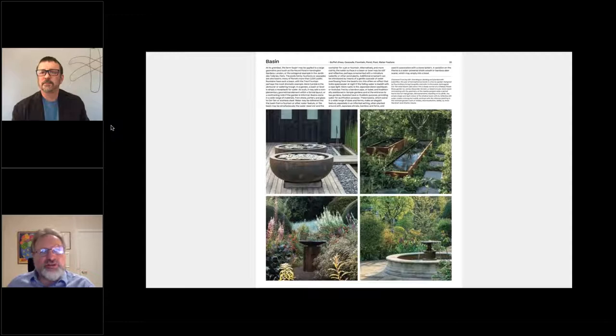But yes, basins are a great feature. In this case, they're part of an added interest to a large feature. But in smaller gardens, again, just a basin of water, with or without fountains, different scales, different styles, they just add a sense. And I think all gardens are gorgeous with water. It's one of those elements that brings so much to a space, the sound, the lovely light reflecting off the water, or the plashing of a fountain. It's such a diverse, dynamic element that every garden should have.